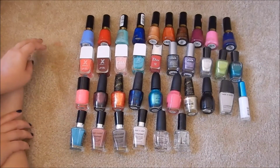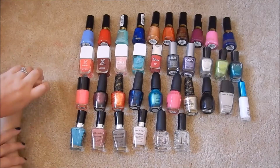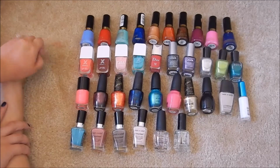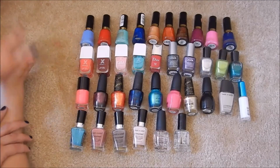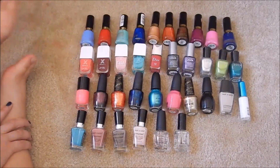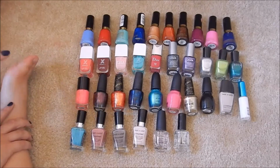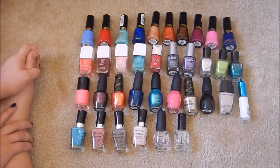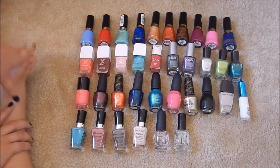Today's video is going to be the declutter of my nail polishes. A few years ago I had a crazy nail polish obsession, and I actually had almost 200, and this is all that's remaining. Most of these I actually did, and this whole top row I've purchased pretty recently, so I did go kind of on a splurge and spending spree on nail polish buys, so I want to kind of condense my collection.